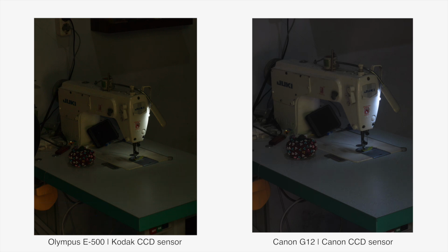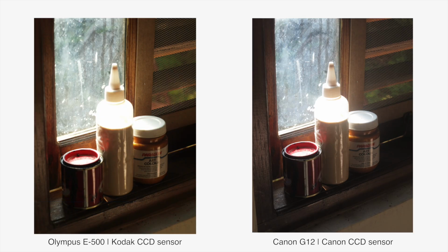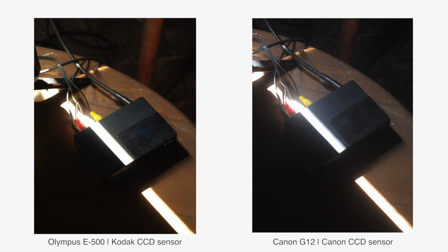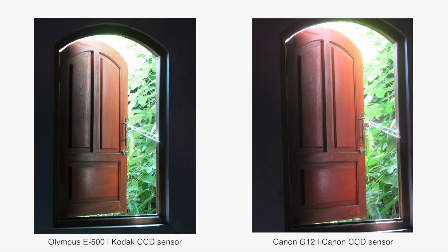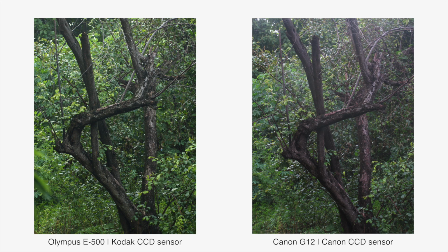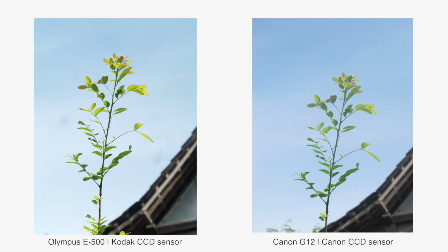Keep in mind, my G12 might not be performing at its best since it has a fixed lens. If there is fungus or dust on it, cleaning it would be a hassle. Plus, the G12's lens isn't as sharp as the Rikenon 50mm f2. But sharpness wasn't the main thing I was looking at here. I was really focusing on the colors each camera produced. As you might notice, the Kodak CCD consistently produces richer colors. They are a bit more saturated and vibrant.